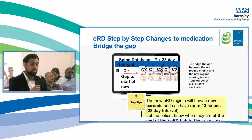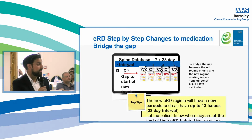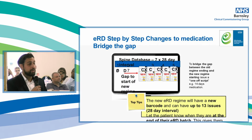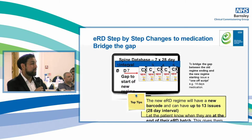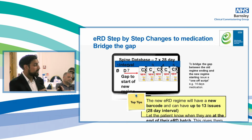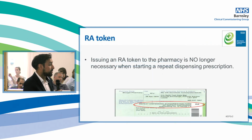Good ERD starts with good synchronization. Synchronization is the key to a good ERD. As long as they're synchronized, the pharmacy know when it's going to drop, when it's going to come down, when it's to give the patient. The last thing you want is the same patient, several items, all falling at different times. Synchronization is the key to good ERD.